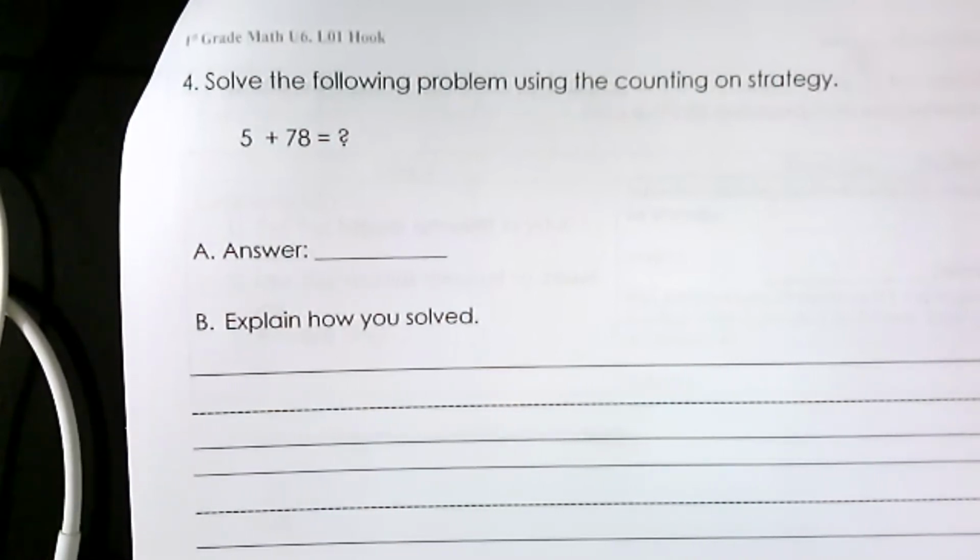Leah, for question number 4, should we start with the number 5 or should we start with the number 78? We should start with the number 78. Okay. Zalia, why do you think we should start with the number 78? Zalia, you have to hit unmute on your screen, please. Try it one more time, Zalia. Thank you. Why do you think we should start with the number 78? Because it's a bigger number.